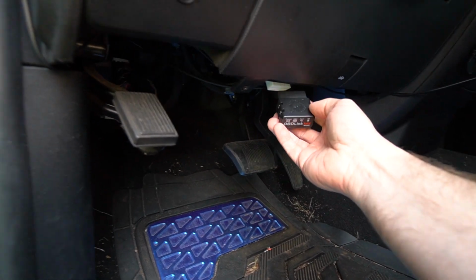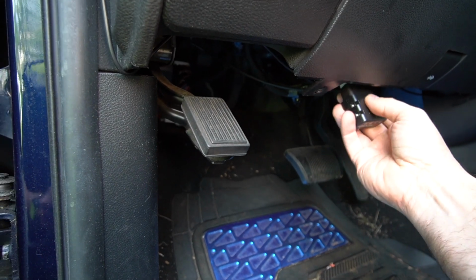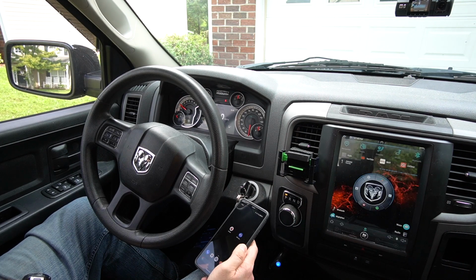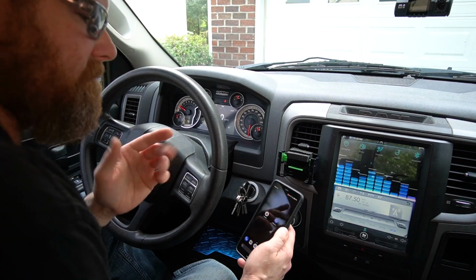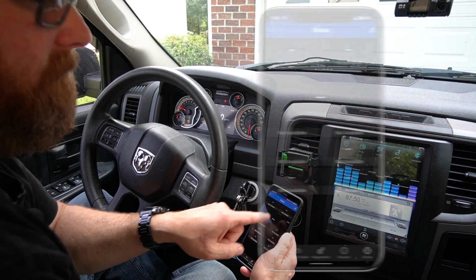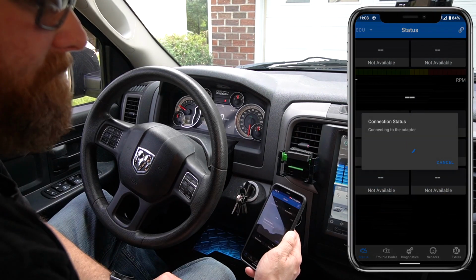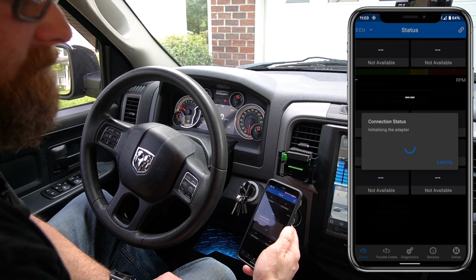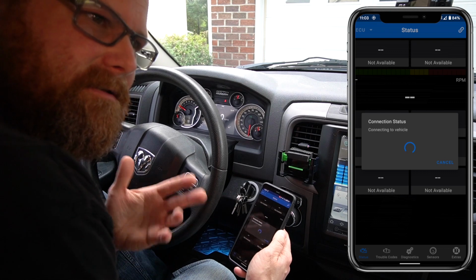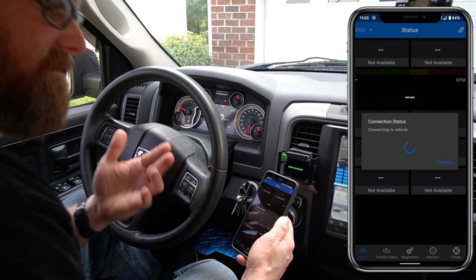The OBD link goes right here. Let's go ahead and turn the truck on. Okay, after the truck is started up, we're going to go to OBD Auto Doctor. And then we'll want to go to this little chain link thing right here. Tap that, and what it's going to do is connect to the Bluetooth, which you'll have to previously set up. Obviously, I've already set it up, but it's pretty self-explanatory.